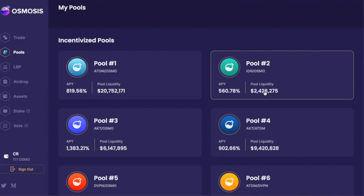However, there is a risk with any liquidity pool, and that is of impermanent loss, which is, supposing I add a whole bunch of Osmo to this pool, but somebody comes along and sells loads of Osmo to buy up loads of Ion. Well, what would happen is that the value of the Osmo that I hold would have gone down. So if I've put in $1,000 worth of Osmo and some whale comes along and dumps a whole load of Osmo, then the value of my Osmo has gone down.